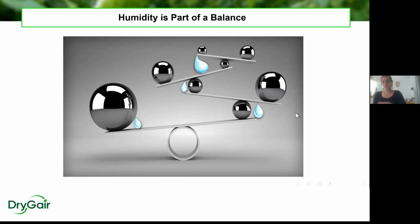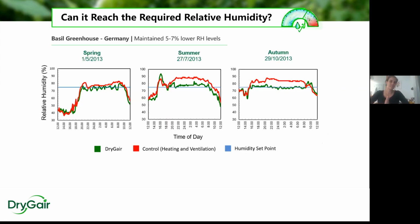It's really important to understand that humidity is part of a huge balance, and there's a lot of parameters that once you affect one, they kind of end up affecting the others. So in this case, we're taking a look at the different crop types and what conditions they need, because it really makes a difference. So what we look for when we're picking out a dehumidifier is, can it reach my target relative humidity? Different crops have different conditions, and that can often change also with the different stages of development.